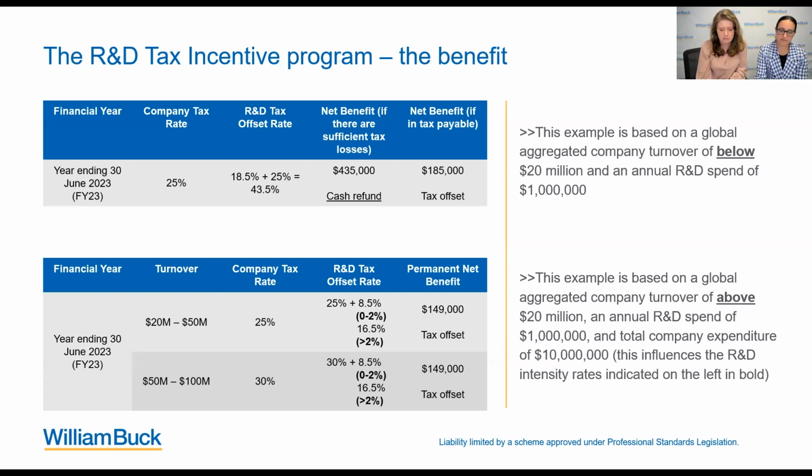The current benefit available to companies with a turnover below 20 million is a 43.5% refundable R&D tax offset. The word refundable is important here, as it is only companies in this category that can potentially receive a cash refund if their R&D tax offset outweighs any tax due to the ATO. For example, if a client spent $1 million on R&D activities and did not have any tax payable and instead had sufficient tax losses, it could potentially receive a cash refund of up to $435,000, which is a sizable cash injection back into the company.